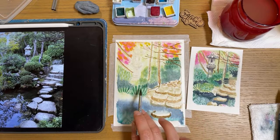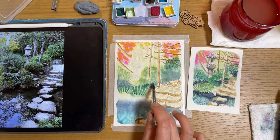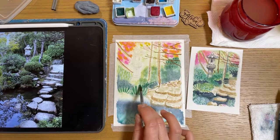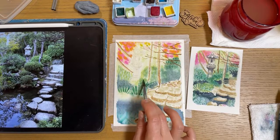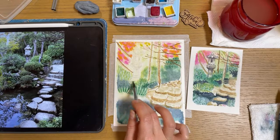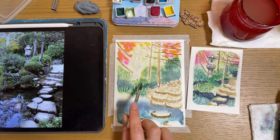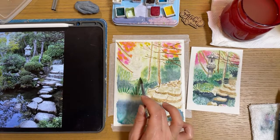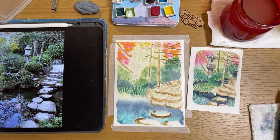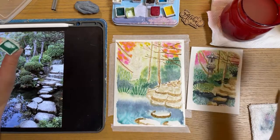And then taking that green paint and continuing this green theme into the background like this. Make sure you cover the base of the lantern so it really looks as if it's disappearing into the greenery here. Okay, we already have a little more definition for some parts of the painting.